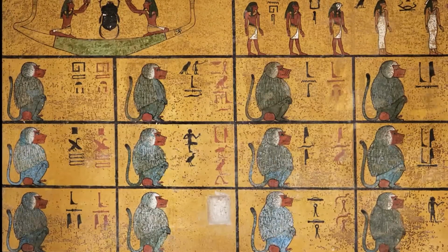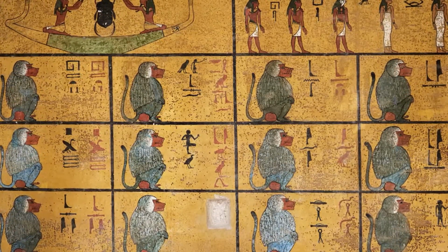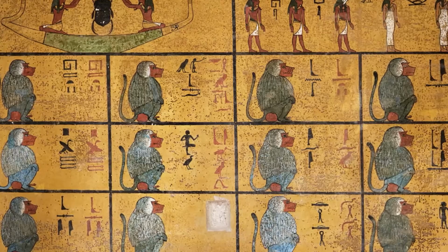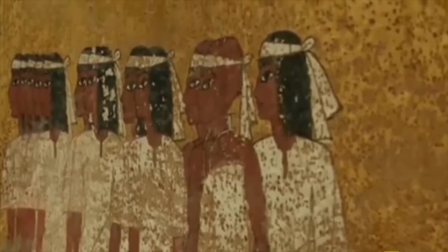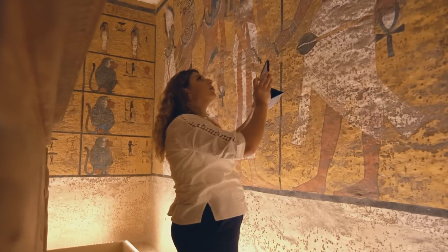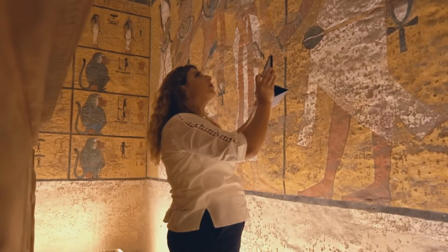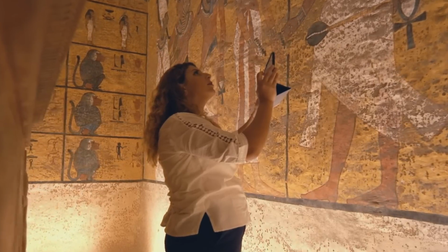The west wall bears an image of 12 baboons, an extract from the first section of a funerary text that describes some afterlife scenario. Aliyah Ismail, an Egyptologist, and her team analyzed the painting on the walls. Based on the quality of the painting and the amount of decoration done, she deduced that the painting job was rushed, most likely due to the sudden death of Tutankhamun.